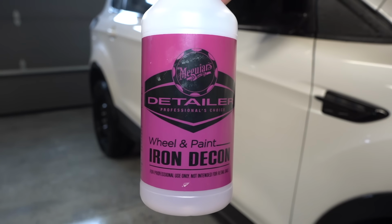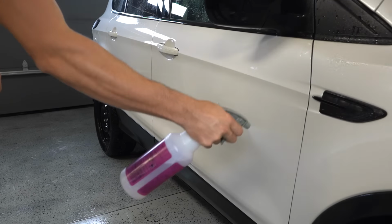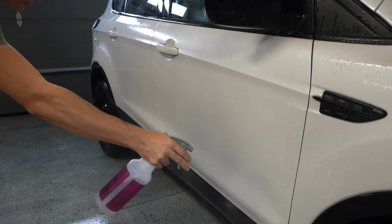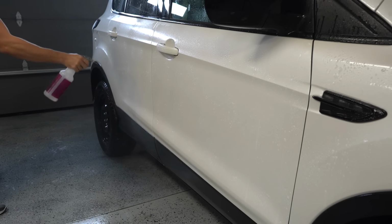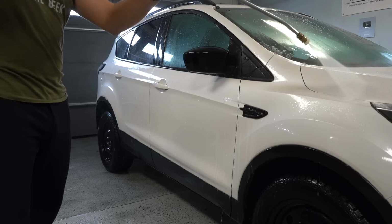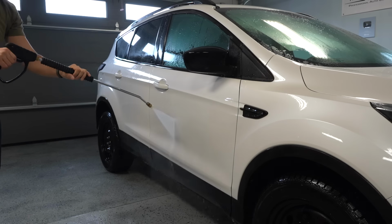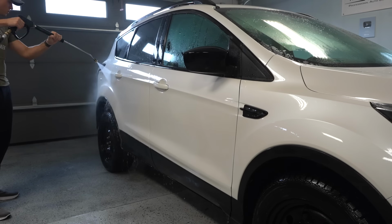Alright, so with the vehicle washed, the next step is an important one, and that's to chemically decontaminate the paint to remove any iron particles before polishing it. So after spraying on some Meguiar's iron decon spray and letting that sit for a few minutes, it's going to react with the iron and dissolve it, turning purple in the process, and then I'll simply just spray it off afterwards. Now this step isn't something you need to be doing on your vehicle every time you detail it, but it's a critical step when you're going to be polishing and applying a ceramic coating.